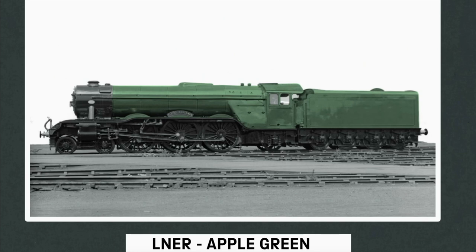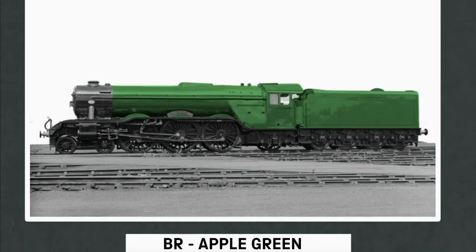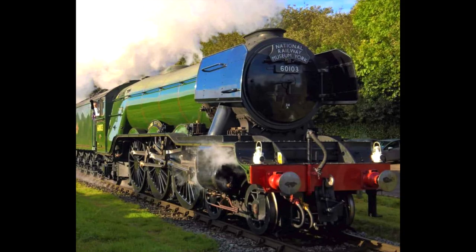LNER passenger locomotives had always been painted apple green, but during the Second World War, Flying Scotsman was repainted in wartime black, in common with all railway stock. After the war, it became green again and was rebuilt as an A3 Pacific. In 1948, British Railways was formed and rail travel in Britain was nationalized. Scotsman, now numbered 60103, was painted blue for a time, then BR green.